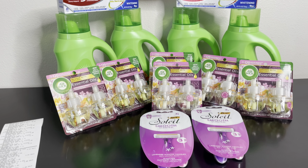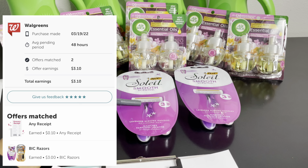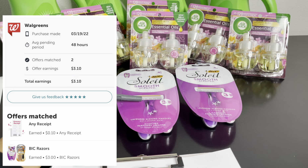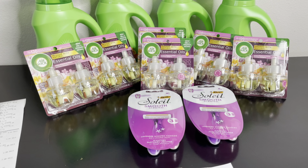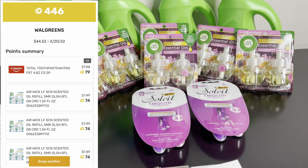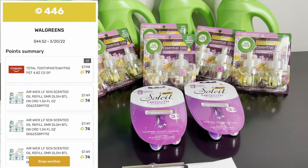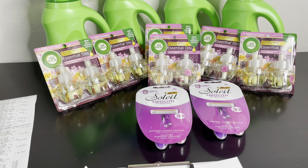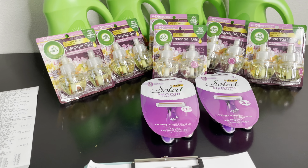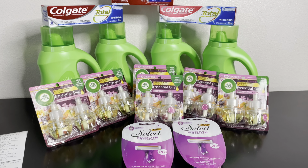And then I got back a total of $3.10 from IBOTTA. I got back the $3 for the big razors. And then I also had a rebate for 10 cents when I scanned a receipt. So $19.38 minus the $3.10 from IBOTTA, that brought my total down to $16.28. Then I submitted my receipt to Fetch Rewards and I got back 446 points, which is 44 cents. So $16.28 minus the 44 cents that I got back from Fetch Rewards, that brought my total down to $15.84 for all items. And this is a total of 16 items.